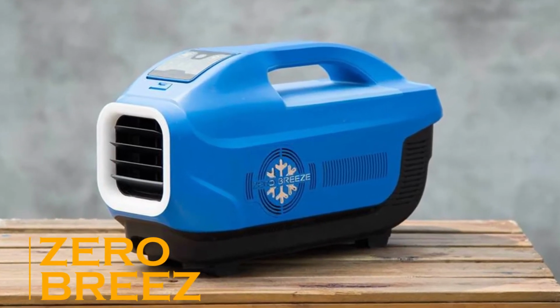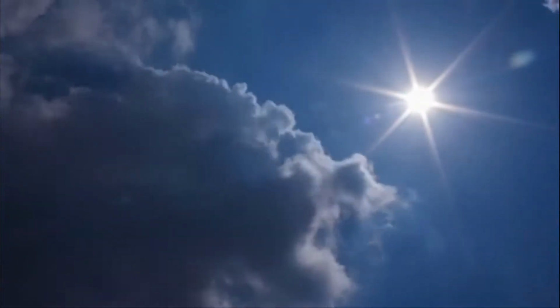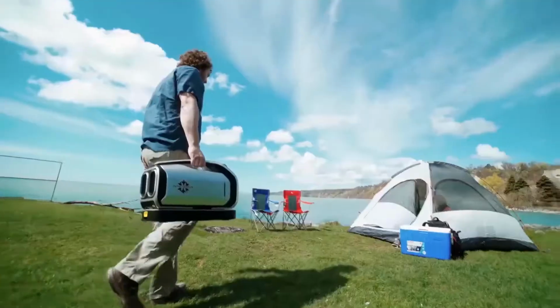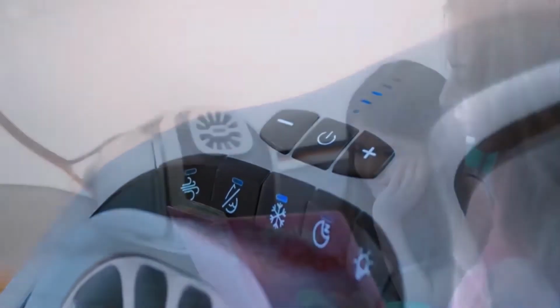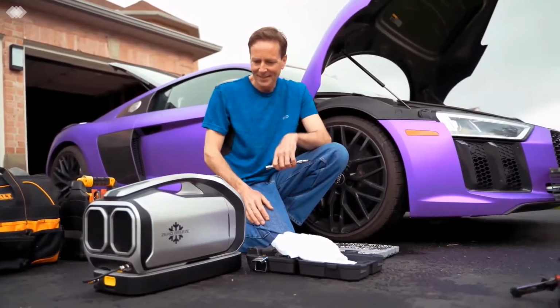Zero Breeze. Summer is almost here, and for most of us, it means sweltering days and sweaty nights. If you're always out in the sun, where there is no air conditioner or cooler around, Zero Breeze will come to your rescue. The Zero Breeze claims to be the world's first portable, smart, multifunctional air conditioner and also functions as a Bluetooth speaker, a nightlight, and a smartphone charging station.